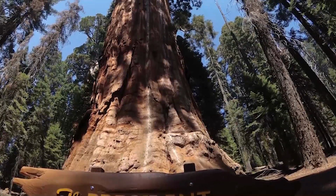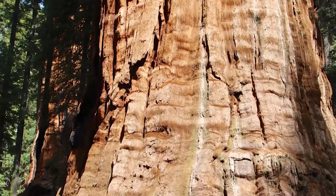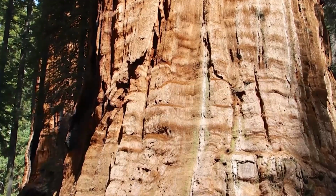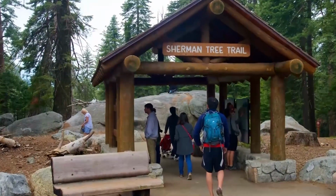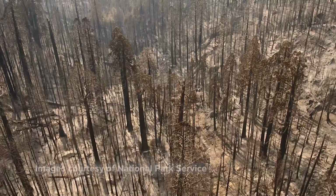The President tree in the Sequoia's Giant Grove is third largest in the world, and perhaps the oldest at about 3,200 years. They're old, they're tall, and they could make a lot of good furniture. The major groves are easily reached on short paved pathways from the parking lots.